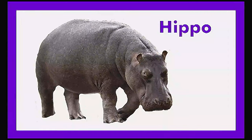Hippo. Hippo. Hippo. Can you say hippo? Well, hippo means hippopotamus. Can you try saying hippopotamus? That sure is a hard word. Let's just say hippo.